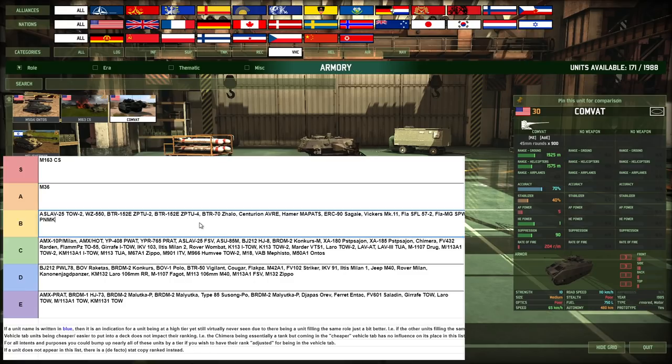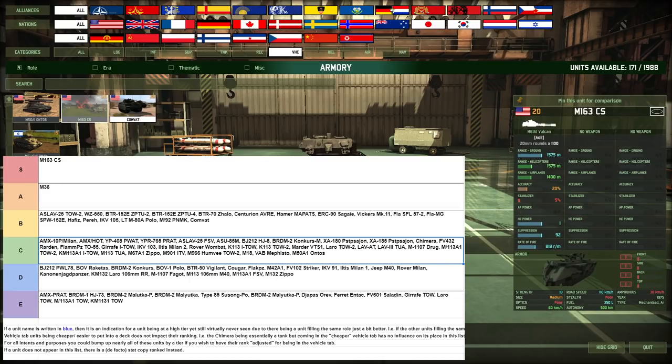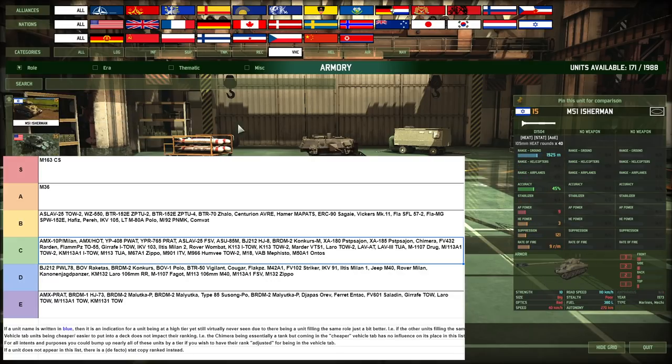But honestly, I'd probably still put this in B tier. I think this is a bit underrated, but then again, people just put in the M163 CS in a vehicle type because it's so good and you don't need anything else. Because while the CS has this range, it can most of the time do the same thing as a Combat, but better. Against infantry, this is going to be miles better, and against vehicles, you just have M1 Abramses around everywhere anyway. Plus, it'll just stun and panic any IFVs to death anyway.